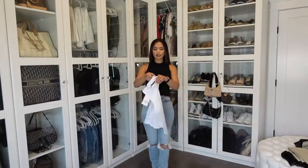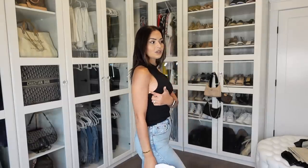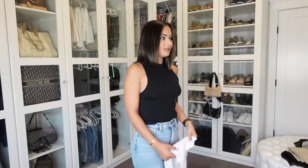And then I also got it in the white one. I did go up a size with this top just because I wanted kind of a little oversized fit. And I like that it gives you kind of the side boob action, showing too much, but just enough, you know what I mean? So I am not wearing a bra with it right now, and I really like how it looks, and it's not see-through at all, but still looks very casual. And yeah, I really like it.